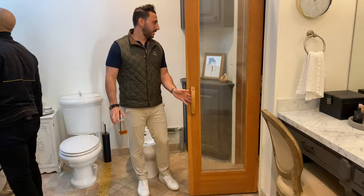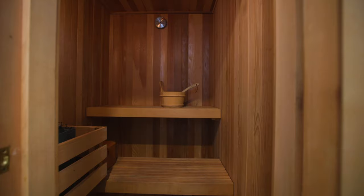You get that nice long approach. Approaches in the master are always very important. You got two bathrooms, two closets. Even though it's an old school original, it's still got the cool stuff you want in your house.